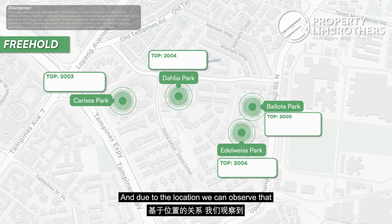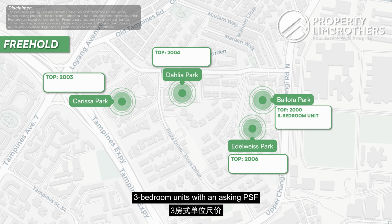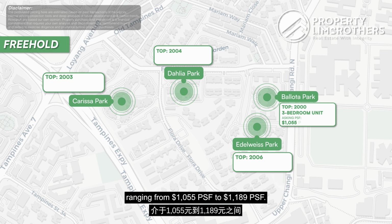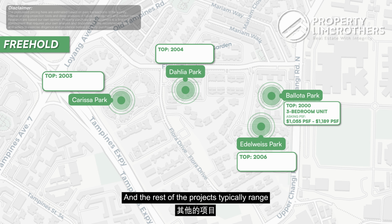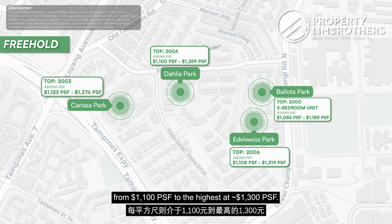And due to the location, we can observe that Belota Park is the only project with 3 bedroom units with an asking PSF of below $1,100, ranging from 1055 PSF to 1189 PSF. And the rest of the projects typically range from 1100 to the highest of 1300 odd PSF.